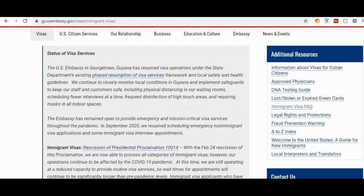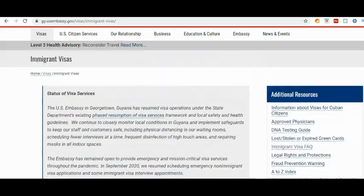So basically, what I can see here is that the U.S. Embassy in Georgetown, Guyana, has resumed visa operations under the State Department's phased resumption of visa services. We continue to closely monitor local conditions in Guyana and are implementing safeguards to keep our staff and customers safe, including physical distancing in our waiting room, scheduling fewer interviews at a time, frequent disinfection of high touch areas, and requiring masks in all indoor spaces. So this is kind of a general update they put on almost all websites.